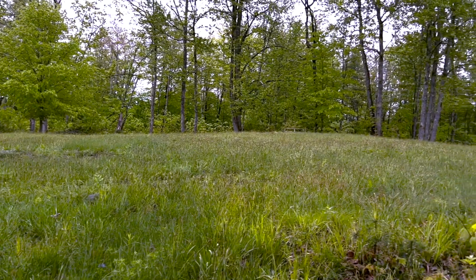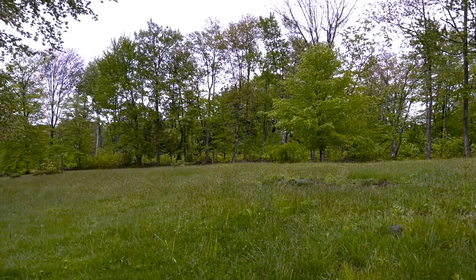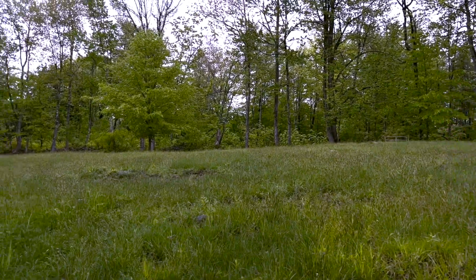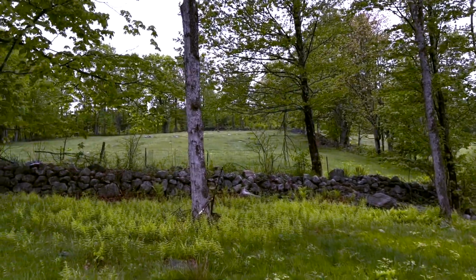Now this field right here was completely overgrown with brush when I moved here 10 years ago. And I've brought it back, and it's been a really painstaking process to get all these fields back. There's one over there across the stone wall. I've got some back there. And then all these fields were heavily overgrown with field pines.